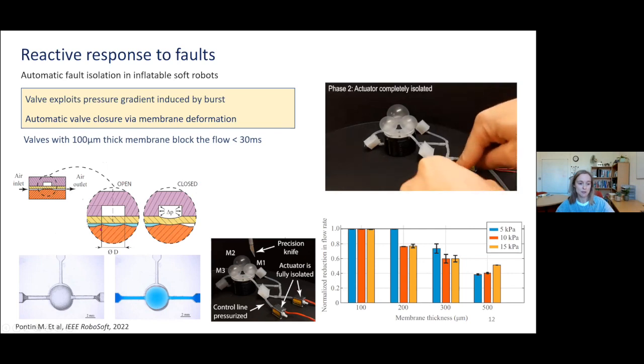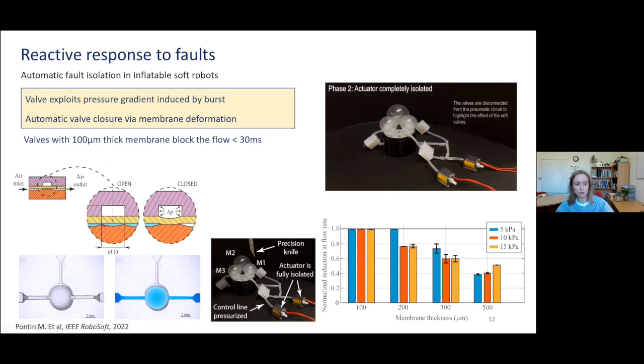A characteristic that is also critical to the way the valve works is a structural constraint right here that already creates a separation between the supply pressure and output pressure. So when a burst occurs, this pressure gradient deforms the thin elastic membrane and blocks completely the flow. This is what you were able to see in this video, where we have a soft robot made out of 3 interconnected inflating balloons. And even if the knife pierces one of these balloons, the other 2 maintain their pressurization.